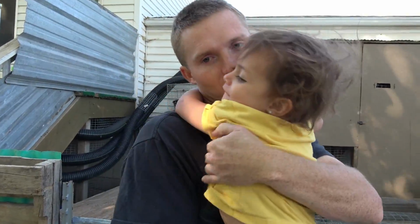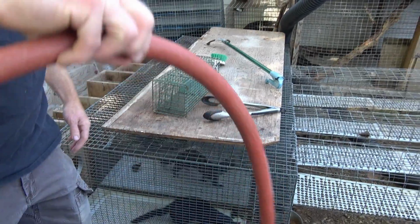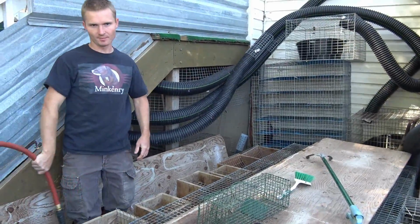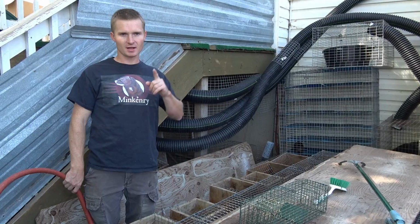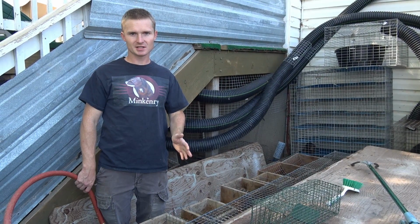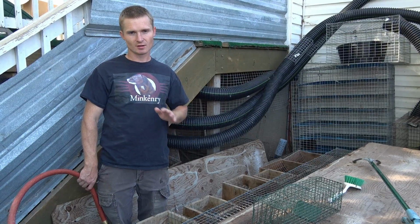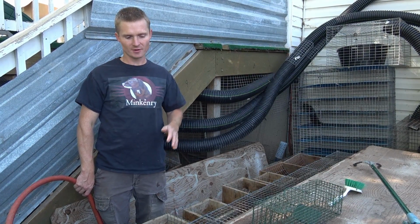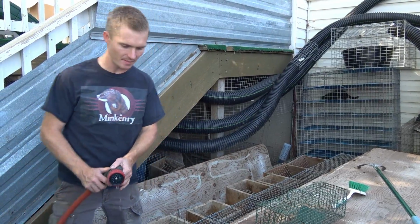So first thing I do every morning is I clean out the mink pens. I have my mink pens set up so I can clean them as quickly and easily as possible. There's two benefits in doing that. Number one is it makes it so I can clean the cages every day. The more difficult it is to clean a cage, the less often you're going to do it. So every morning I clean the cages, quickly spray them out.